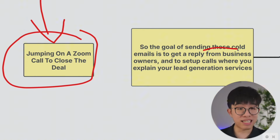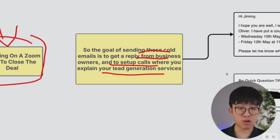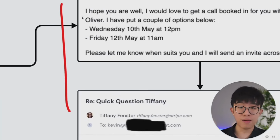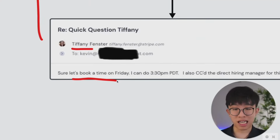So the goal of sending these cold emails is, again, just to get a reply from business owners and to set up calls where you get to explain your lead generation services and how it all works. So right here are 2 replies that I got to the cold emails that I sent. One guy, I showed you this earlier, he messaged me back being like, sure, Jimmy, let's set up a time. Here's another person called Tiffany, sure, let's book a time on Friday, right?